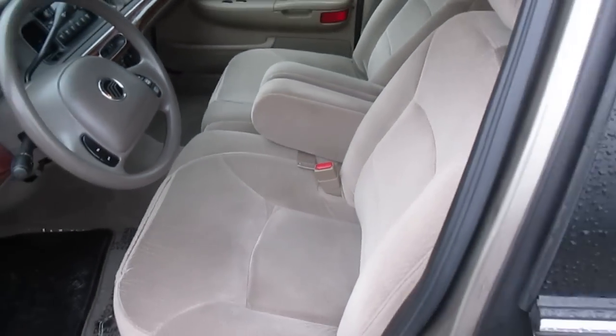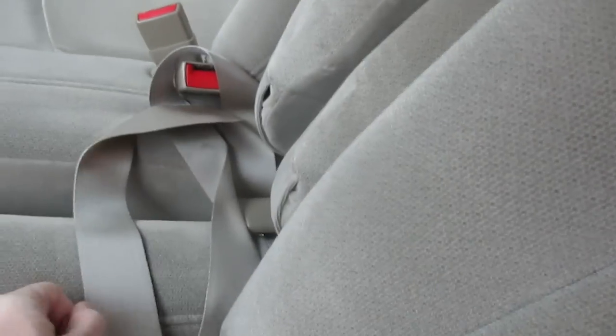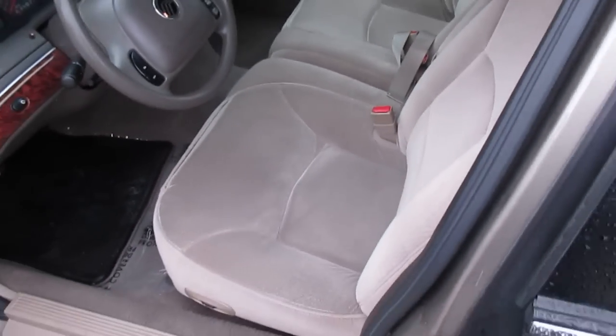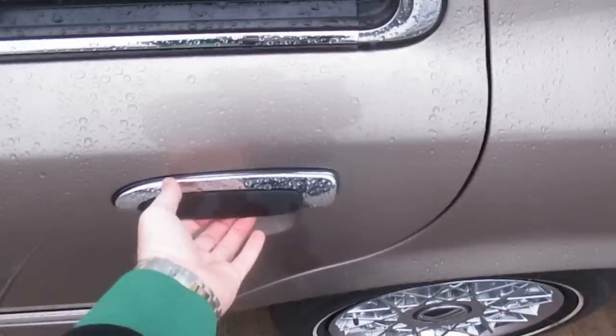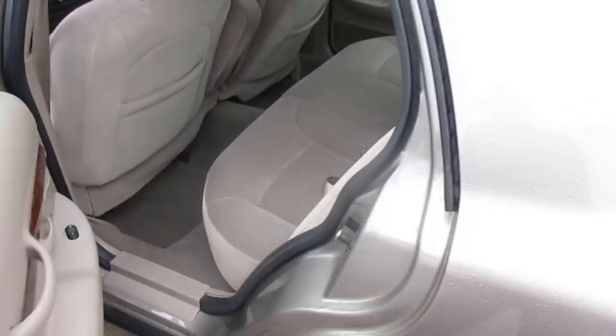Now, these may look like 2 separate seats, but actually, you can get in here, fold these little armrests up, and as if by magic, a 3rd seat belt automatically appears. So yes, you can fit 5 people, or actually 6 people in one of these cars absolutely comfortably. If you look in the back, of course you got room for 3 back there as well.